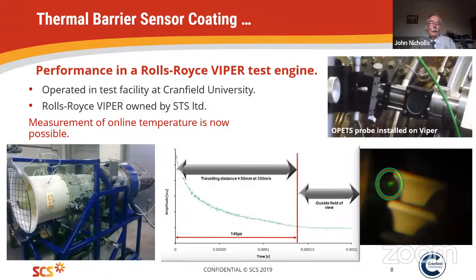So, how do we prove it? Well, SES purchased a Rolls-Royce Viper engine. It's quite an old engine, so it wasn't that expensive, but it was still custom purchased for these tests. It was installed in Cranfield in our engine test facility, and it was operated at Cranfield.